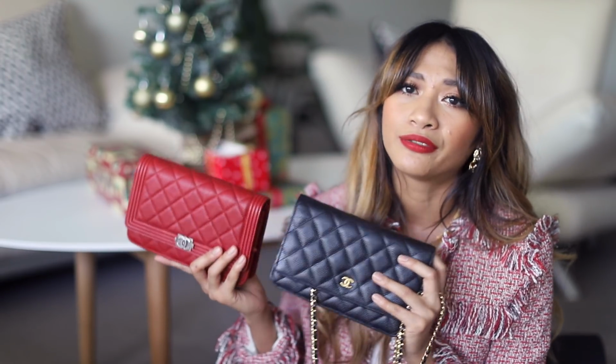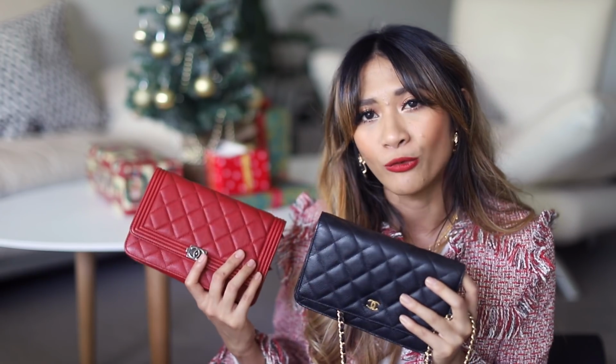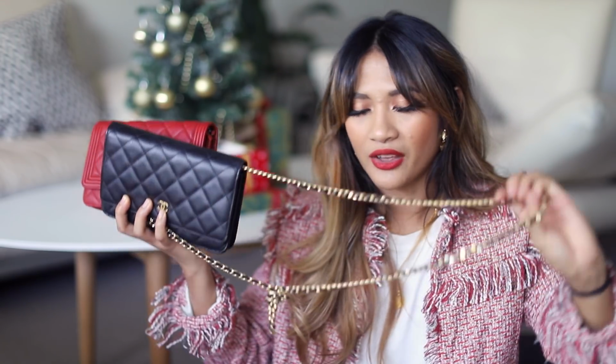Also, I am 5 feet, which means that they do tend to be a struggle to wear for me sometimes, but I tie up the chain just like that, and then I tuck the chain inside the bag. As I said, it does make it a little bit more cumbersome and fussy for someone who's quite petite like me, but I do make it work.